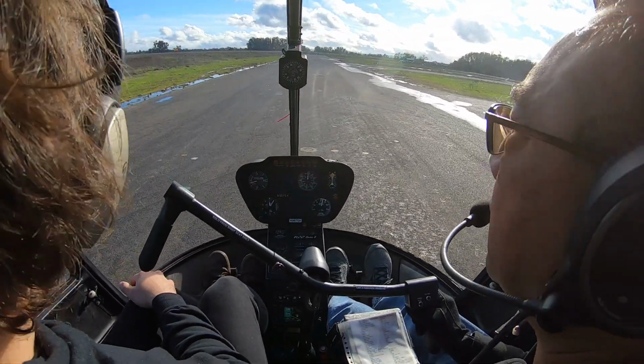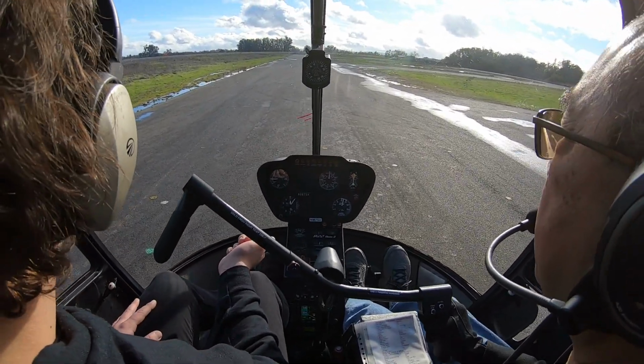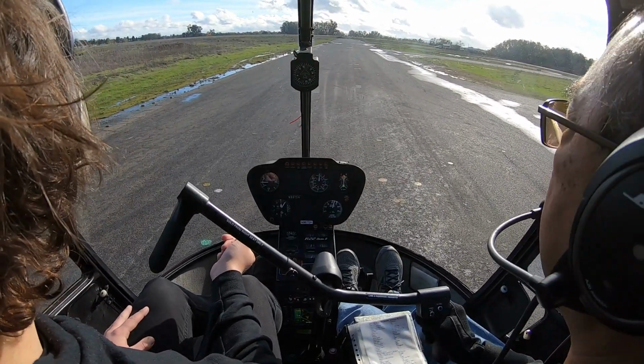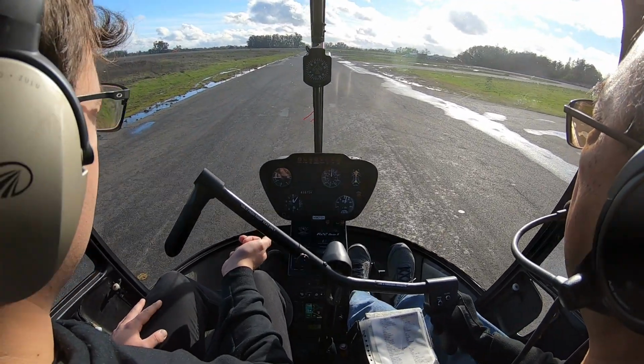Alright. Get the pattern? Santa Rosa Tower, helicopter 9670 Hotel at skids, requesting right close traffic. Helicopter 70 Hotel, right close traffic is approved. Departure and landing will be at your own risk.